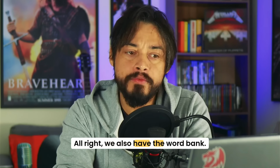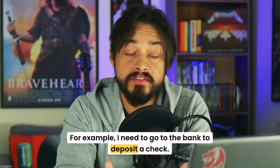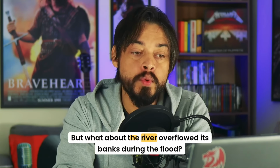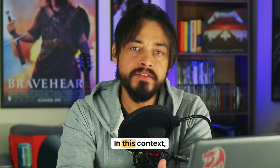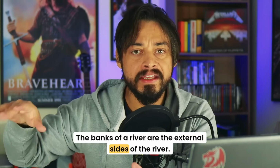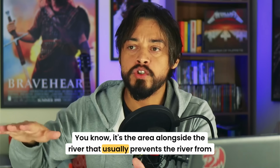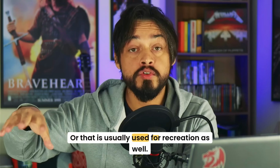All right, we also have the word bank. For example, I need to go to the bank to deposit a check. That's the basic meaning. But what about the river overflowed its banks during the flood? In this context, the banks of a river are the external sides of the river. You know, it's the area alongside the river that usually prevents the river from flooding or spreading out, okay? Or that is usually used for recreation as well.